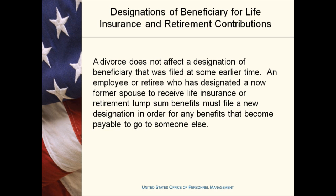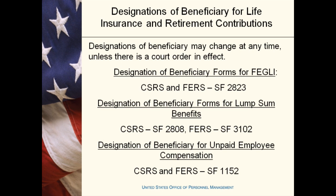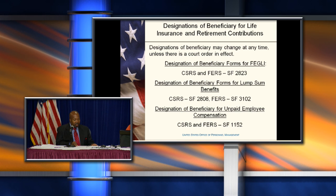There are citations to go into more detail. You'll find those in the CFR. Actually, the forms that are used are noted here. They're pretty much on OPM's website, and I'm sure all of you have them in your offices. The proper forms for the designation of beneficiaries are listed there.